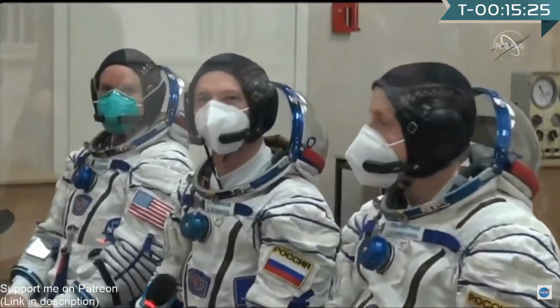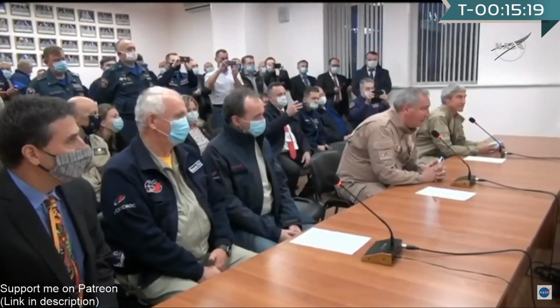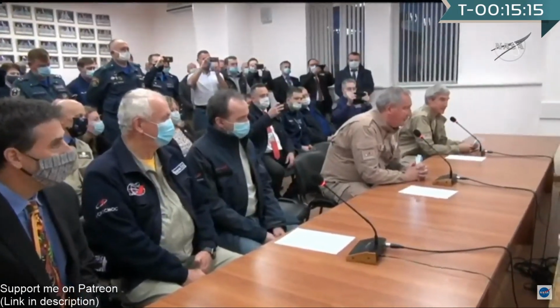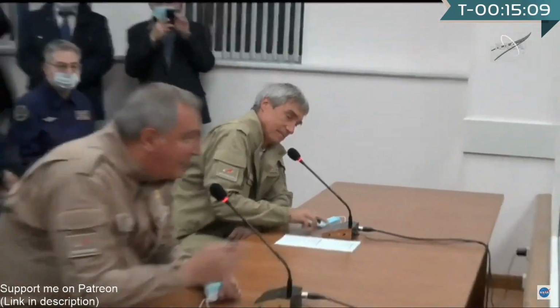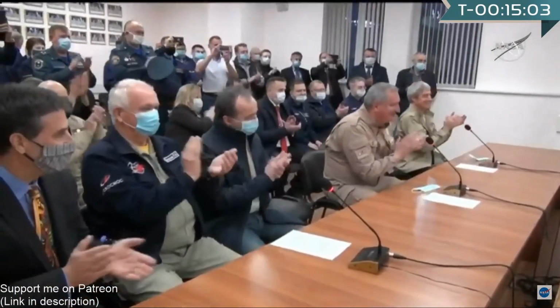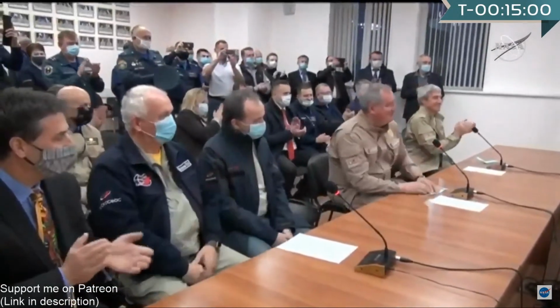Just on the other side of the glass, out of view here, a number of VIPs and guests are watching. Again, a smaller group than usual, but still a good number of people interested in their launch, all behind a glass that helps protect the crew members. That glass is always there, but especially important right now with the COVID restrictions that are protecting them before they make their way to the International Space Station. Those have been very strictly watched throughout.